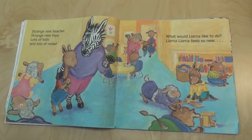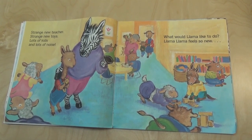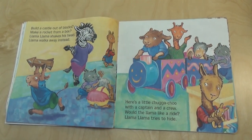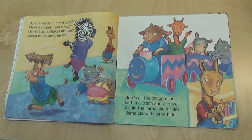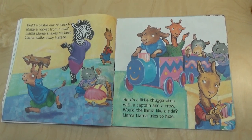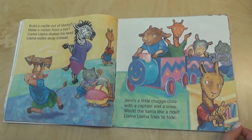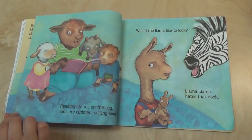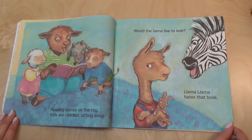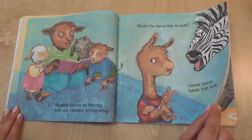Strange new teacher, strange new toys, lots of kids and lots of noise. What would Llama like to do? Llama Llama feels so new. Build a castle out of blocks, make a rocket from a box. Llama Llama shakes his head, Llama walks away instead. Here's a little chug-a-choo with a captain and a crew. Would the llama like a ride? Llama Llama tries to hide. Reading stories on the rug. Kids are cuddled, sitting snug. Would Llama like to take a look? Llama Llama hates that book.